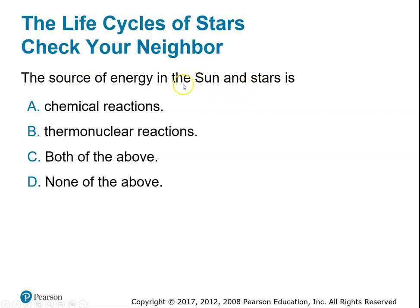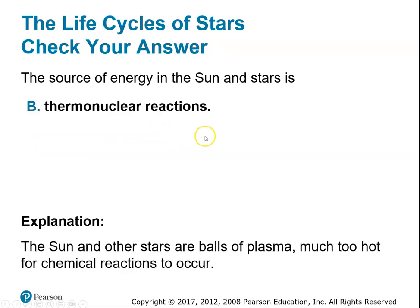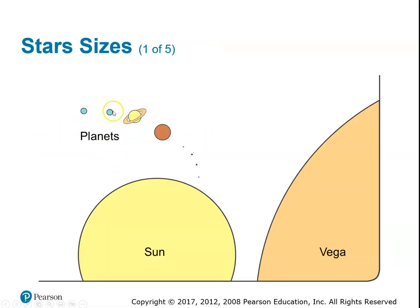The source of energy in the sun and the stars is, of course, B, the thermonuclear reaction, the fusion of hydrogen into helium. All right, so this is just to give you a sense of the size of planets. That's Neptune and Uranus, Saturn. This is kind of a scale, right there. There's the Earth, there's Mars. Notice, of course, the Earth and Venus are roughly the same size. Notice the Sun is much, much bigger.